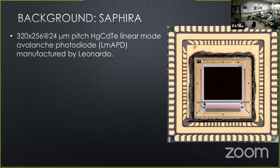So a little bit of background on the SAPHIRA detector. It is a 320 by 256 pixel with 24 micron pitch, mercury cadmium telluride linear mode avalanche photodiode. I'll talk about what those last few words mean in a second. It's manufactured by Leonardo, which was formerly called Selex, but they've renamed themselves various times. At the right is a picture of the SAPHIRA detector. This entire package measures 24 millimeters on a side. The actual photosensitive area is the black area in the middle.